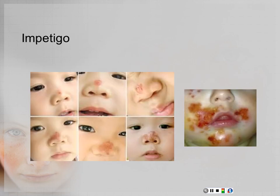Here's some nice pictures. So you've got this little spot on the nose. Doesn't look too bad, right? Then it keeps growing, looking nastier and nastier, and then you start seeing it bust open, and then before you know it, it's spread.